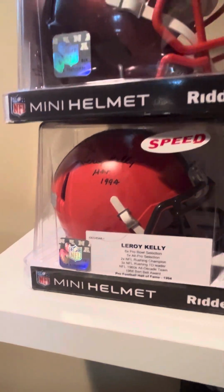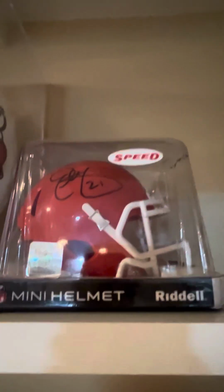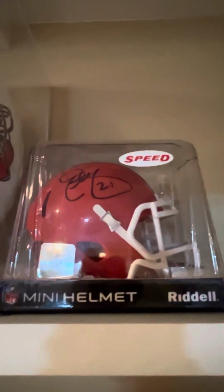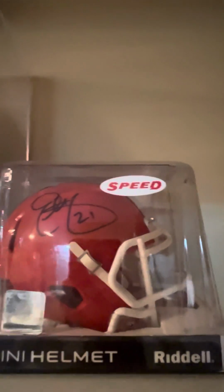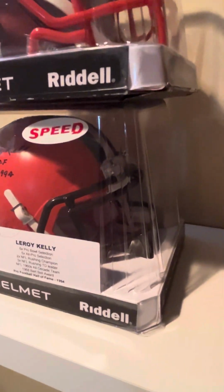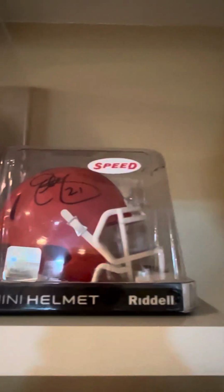My next item, I don't know how good the lighting's going to be, but yeah, it's not very good. But it's Eric Metcalf. He was sort of a utility player: receiver, running back, kick returner. It's an authenticated throwback mini helmet, as you can see by the white face mask compared to its brown. It kind of looks black on camera, but it is brown. So that face mask is white, so that's why it's a throwback.